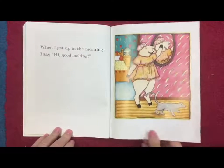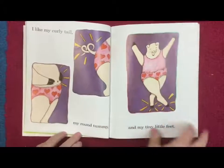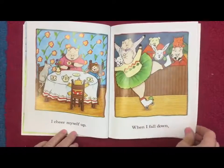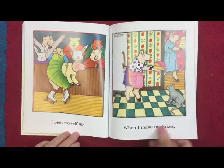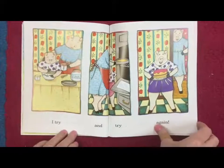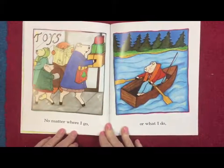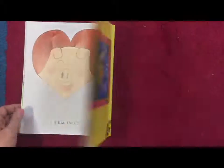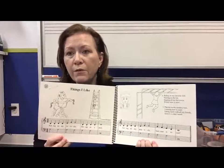When I get up in the morning, I say, "Hi, good looking." I like my curly tail, my round tummy, and my tiny little feet. When I feel bad, I cheer myself up. When I fall down, I pick myself up. When I make mistakes, I try and try and try again. No matter where I go or what I do, I will always be me, and I like that. The end.